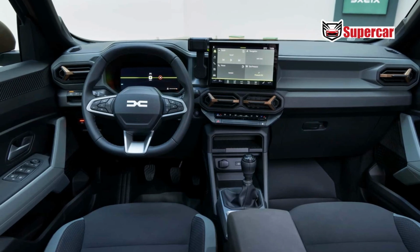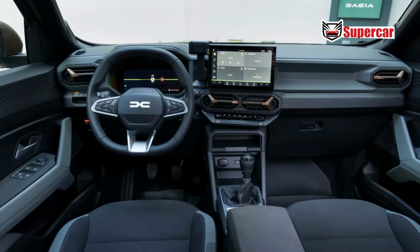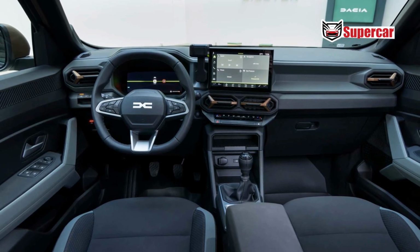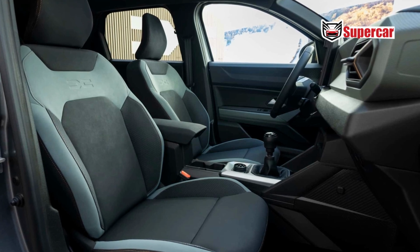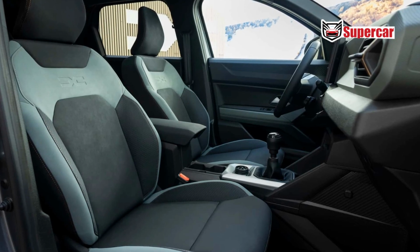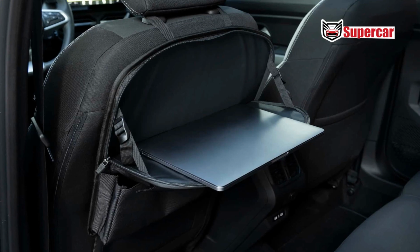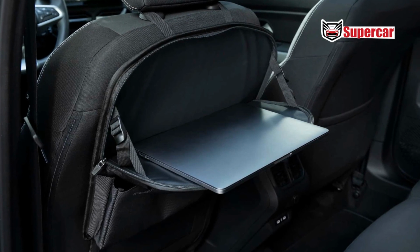Don't hold your breath for a head-up display, a premium sound system, or any of those advanced driver assistance features that are becoming increasingly common these days. And while Dacia has been making strides in incorporating some tech, like Apple CarPlay and Android Auto, it's still playing catch-up compared to other brands in its class. For tech-savvy drivers who want the latest and greatest gadgets at their fingertips, the Bigster might feel a little underwhelming.